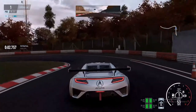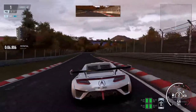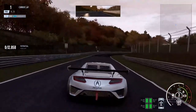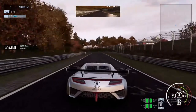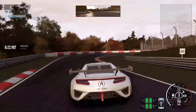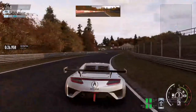I'm gonna try to push this car a little bit more than I pushed that last car, just because of the tire health and how everything is, and how this car should be able to stop and be a little bit more smooth with everything. And it's already feeling a little bit smoother. Hopefully we don't crash as much. Yeah, this is feeling better already.